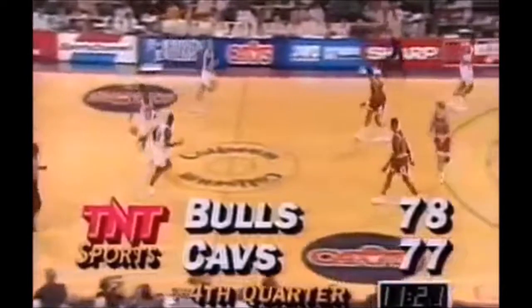Nance is in shell shock. Scott Williams has this shot. Oh, not this time. Look at the rebound and the jam by Scottie Pippen. Bulls back into the lead, 78-77. Bulls have led by as many as 6. Cavs' biggest lead was 5.